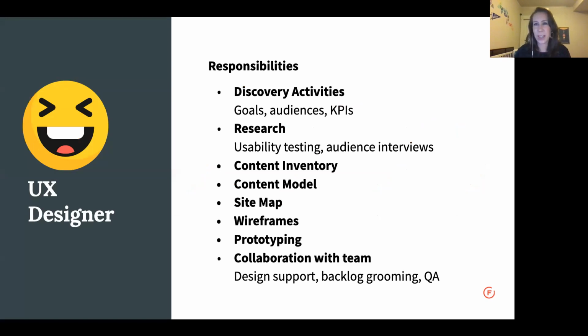And this is me, the UX designer. I'm telling this story from the perspective of the UX designer, and these are the common responsibilities that I have on a project. So everything from discovery activities where we're learning about the group's goals and audiences, additional research, the content inventory, the content model, that's an important one. And then finally, sitemap, wireframes, and prototyping. And along the way, there's tons of collaboration with that team.